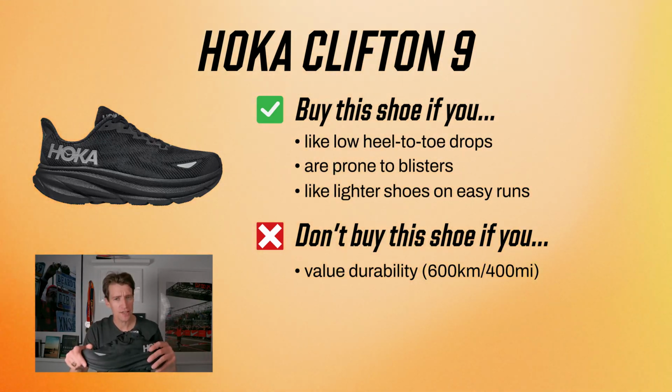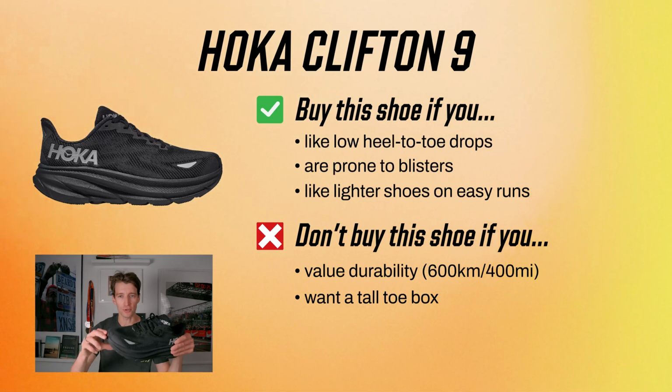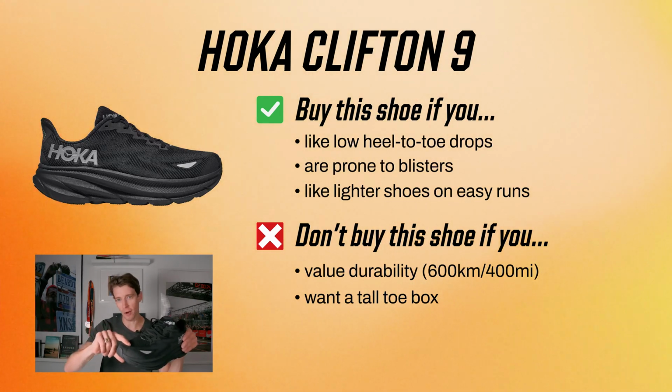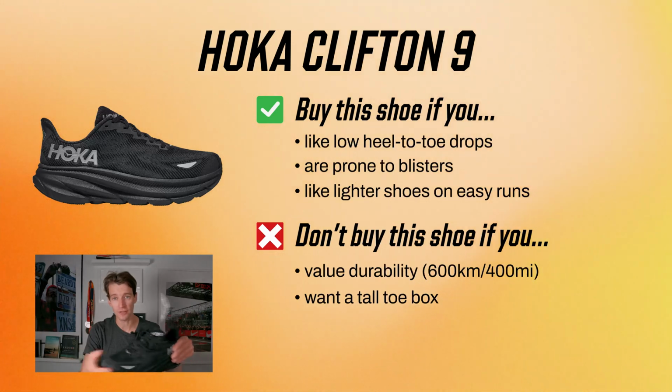And you might also want to stay away if you're a fan of a tall toe box. So this didn't happen to me, but I've had other people tell me that their toes hit the top of the box here in the Clifton because it is kind of short. So 2 things to look out for.